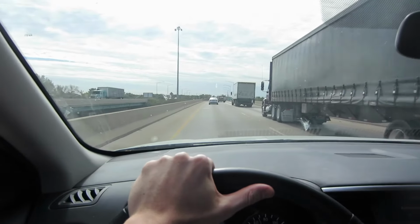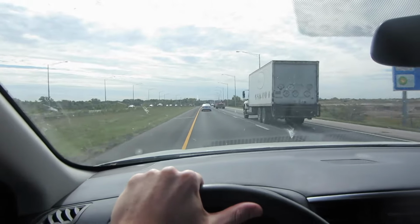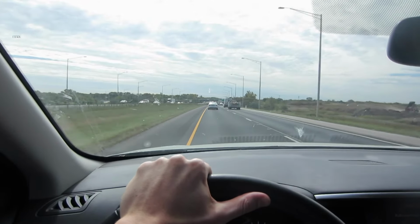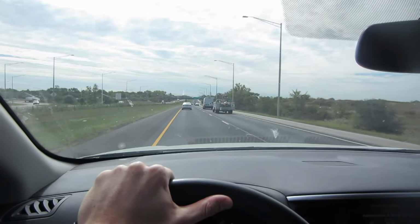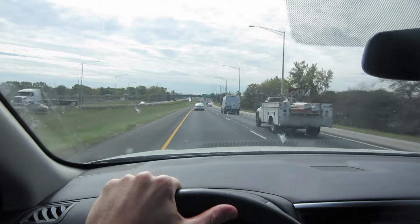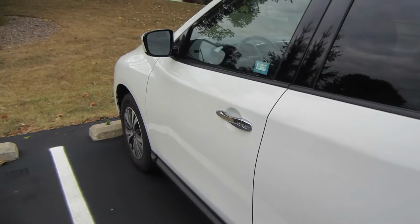So with all that said, the Pathfinder was actually kind of pleasant to drive. It's not huge, so it's not one of the biggest SUVs I've driven, and the acceleration is pretty decent. Handling was nice, and overall it's a really comfortable ride. I guess what I'm saying is it was good. It wasn't exceptional, definitely wasn't the best crossover I've ever driven, but I really enjoyed this one quite a bit. Alright, let's stop talking about specs and let's jump inside.